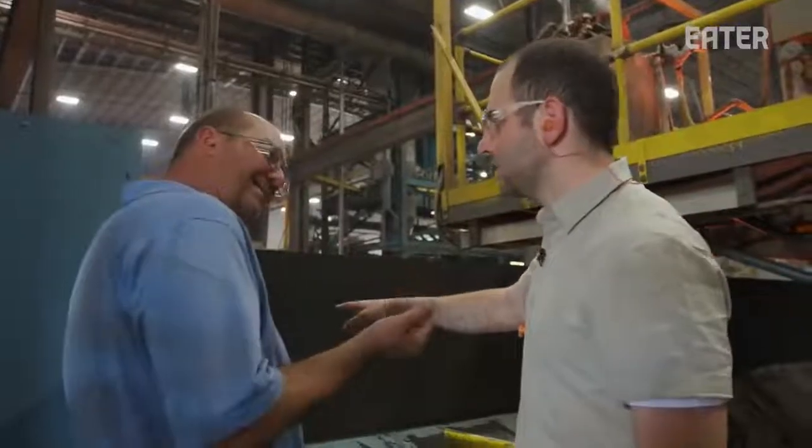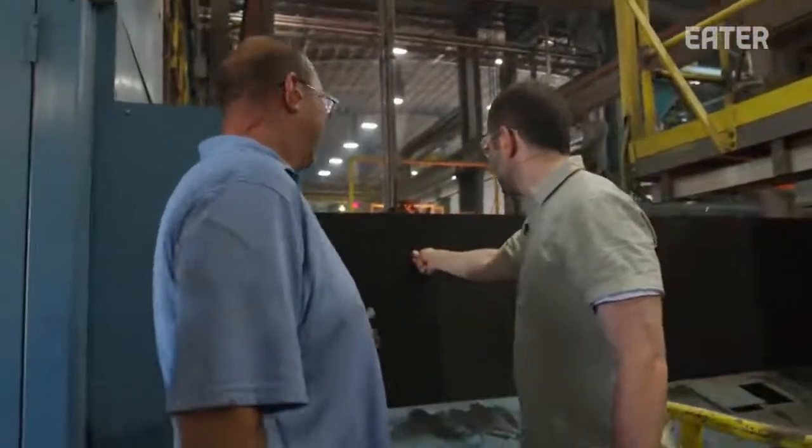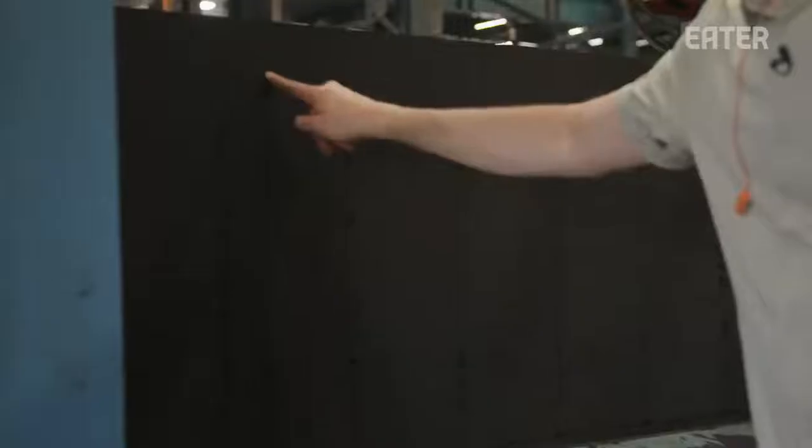Is this hot? No, but it's hard. Remember how soft that sand was I showed you? Go ahead and push your finger in there. It's very, very dense. That's what allows Lodge Manufacturing to make our castings the same every day.